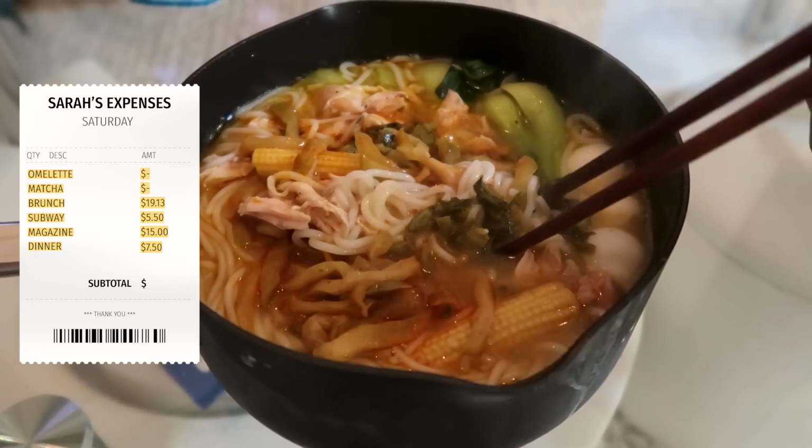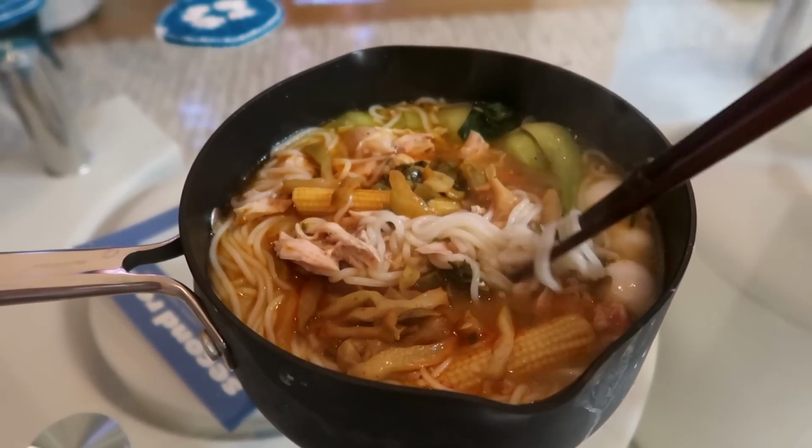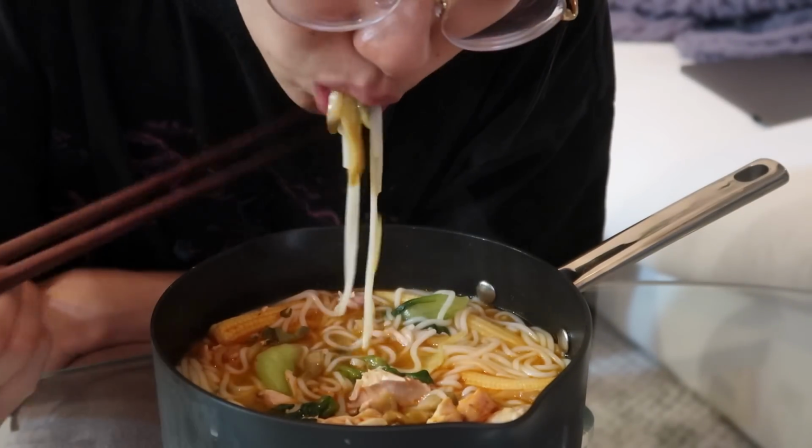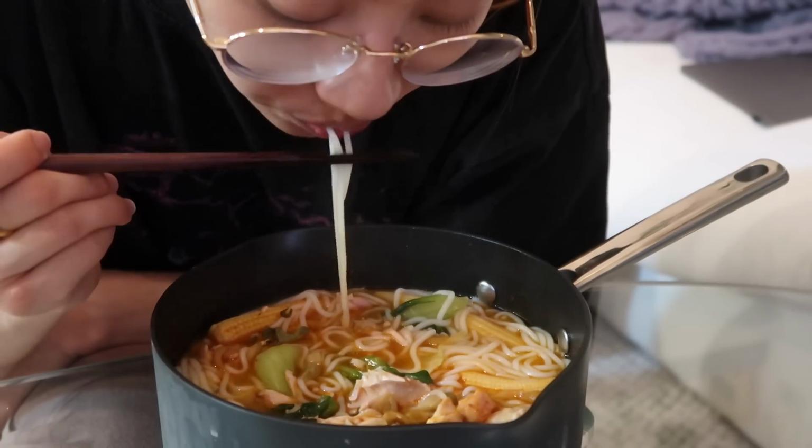This is one of my favorite noodle dishes because I grew up eating it, and it's also really easy to not mess up this dish, so regardless of how you make it, it still will probably taste good.